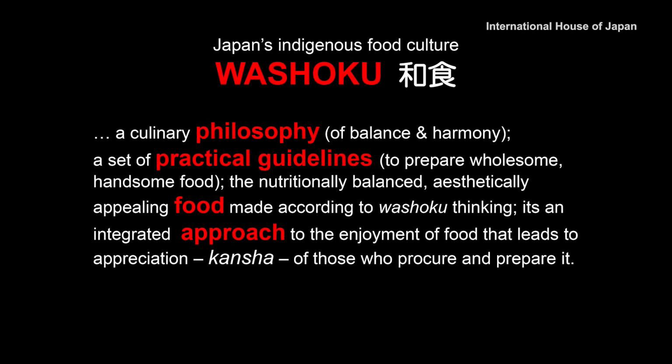So, what is washoku? The simplest definition or description is that it's Japan's indigenous food culture, meaning it's part and parcel of Japan. It's very specific to Japan. But it's a culinary philosophy, and the philosophy has to do with balance and harmony. And those of you who can read the wa of washoku, the two calligraphy that are up there, it means harmony. It's an alternate meaning for the word harmony.